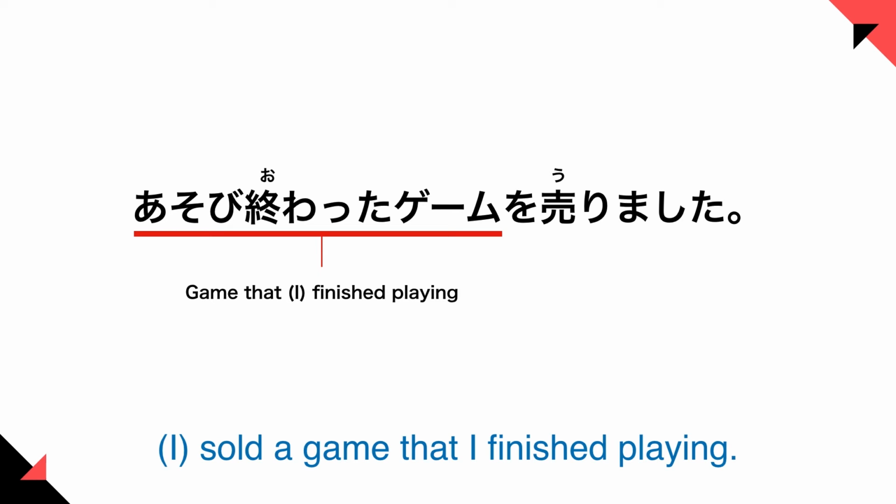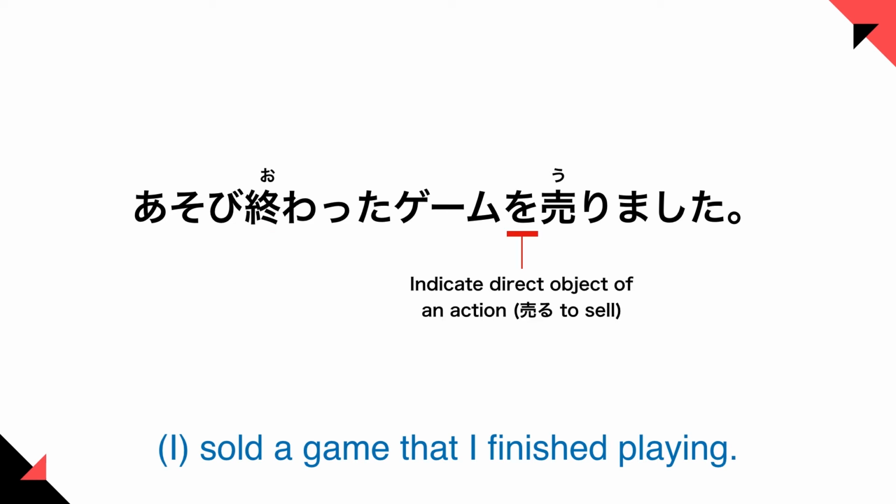There is no subject, but you can assume that it's whoever is speaking. So the game I finished playing. 遊び終わったゲーム. Next, を is a particle that indicates the direct object of an action. And in this case, the action usually comes after を. So in this case, the action is 売る, to sell. Alright.